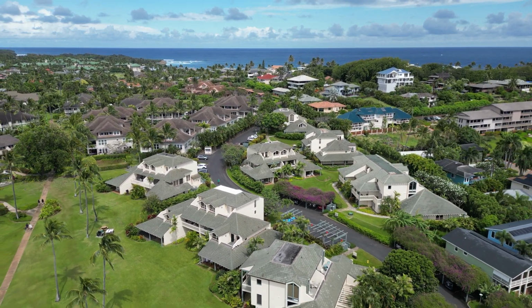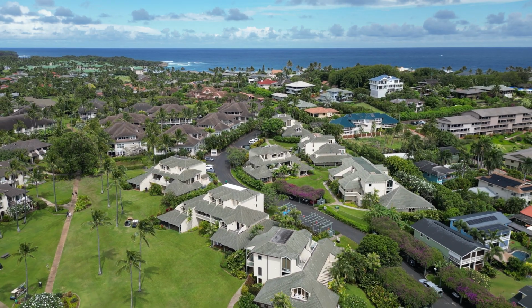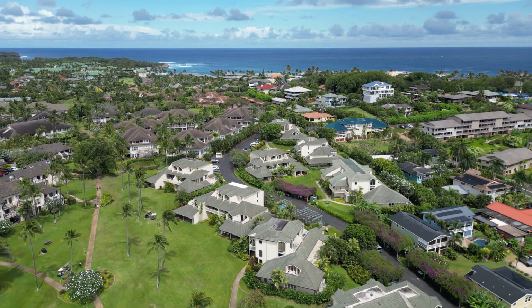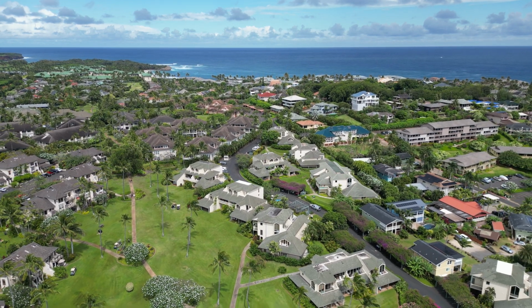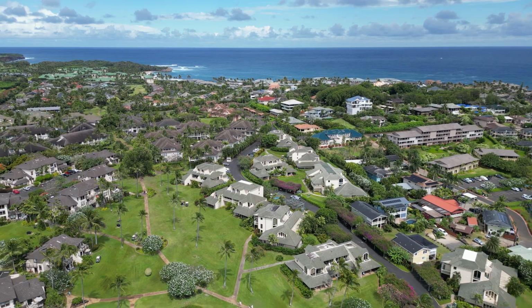Poipu is located in Koloa on the south side of Kauai, but everyone calls it Poipu. Poipu is a master planned community, a lot like Princeville. Within Poipu there are single family home communities and condominium communities, just like Princeville. It's also part of the South Side's visitor destination area, or VDA, where short-term rentals are allowed. Some of the highlights of Poipu is it's physically located between the Grand Hyatt and Brenneke Beach.